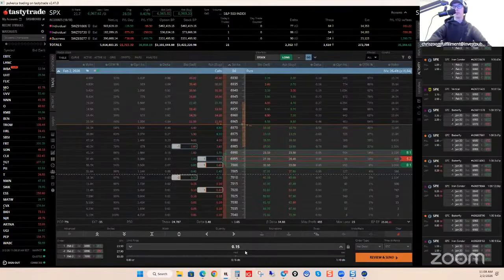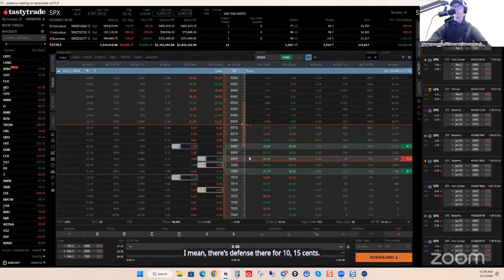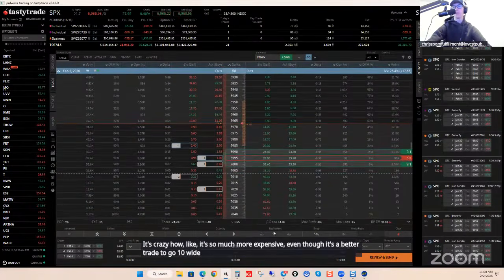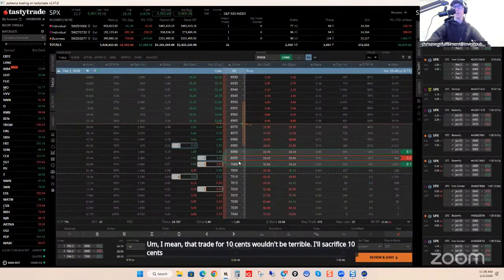I mean, there's defense there for 10, 15 cents. It's crazy how it's so much more expensive. Even though it's a better trade to go 10 wide, I'm just not going to throw that much at it. I mean, that trade for 10 cents wouldn't be terrible. I'll sacrifice 10 cents at another $500 profit trap. And that's right in the heart of my trade.